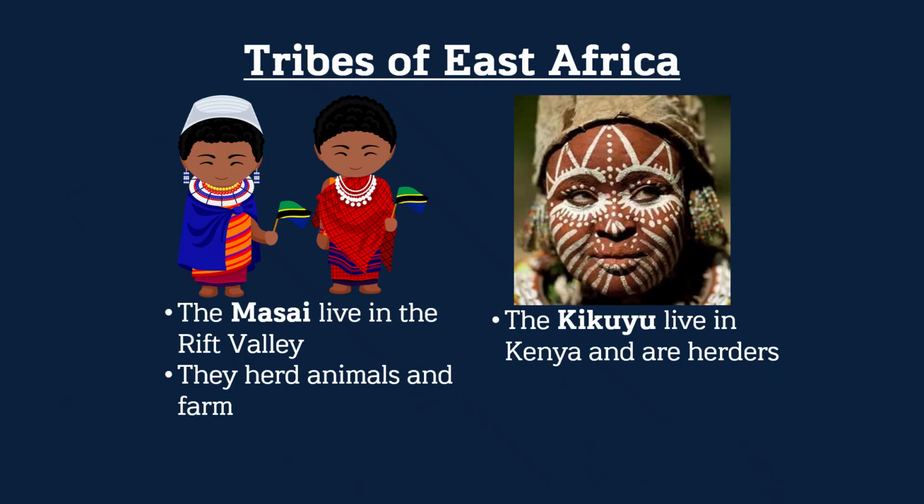Now, there are hundreds of tribes within Eastern Africa. However, the two major tribes within East Africa are the Maasai, living in the Rift Valley, and the Kikuyu, who are living in Kenya, and they're both major shepherds, ranchers, and farmers within the area, bringing up livestock.